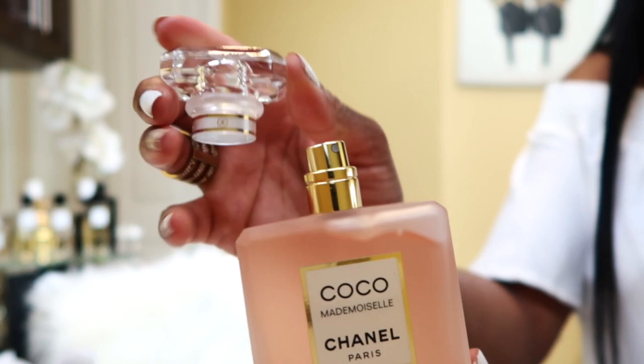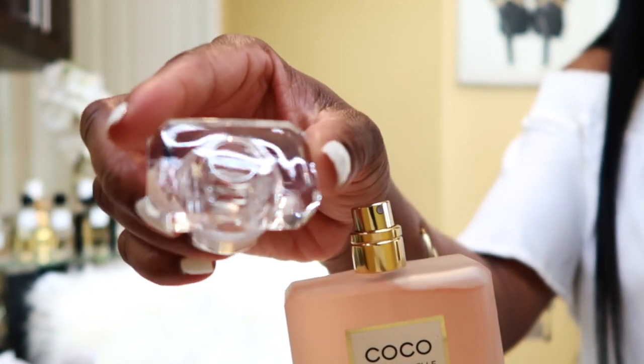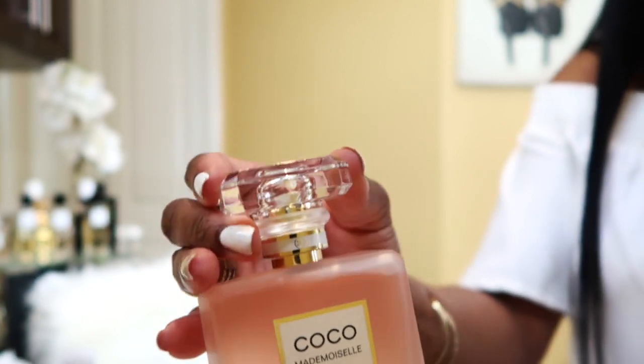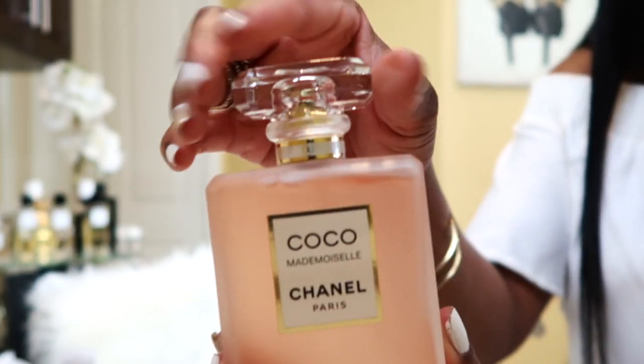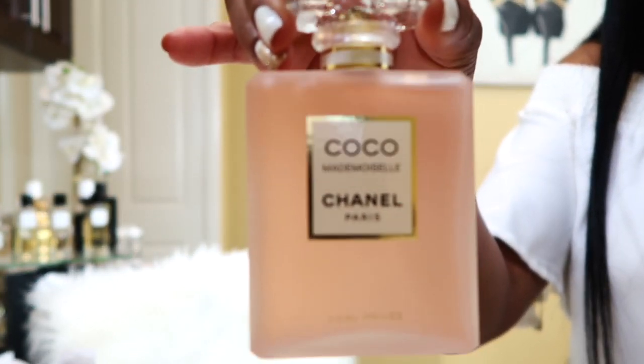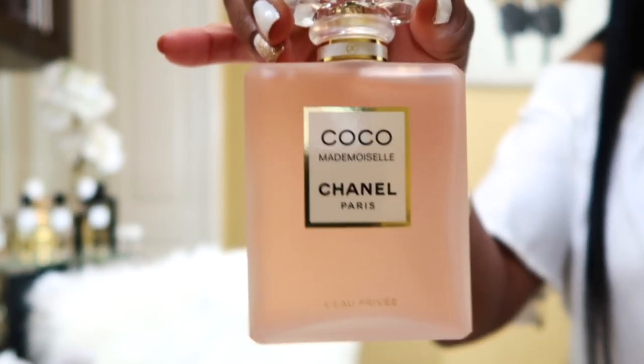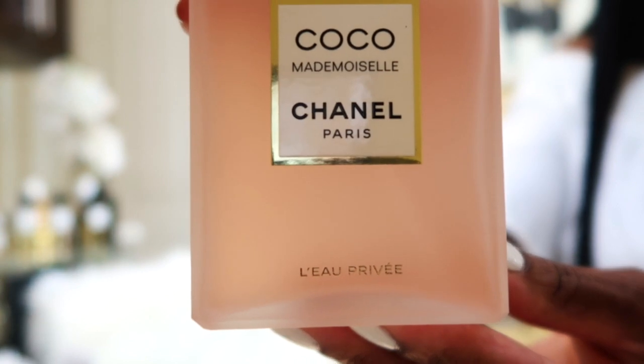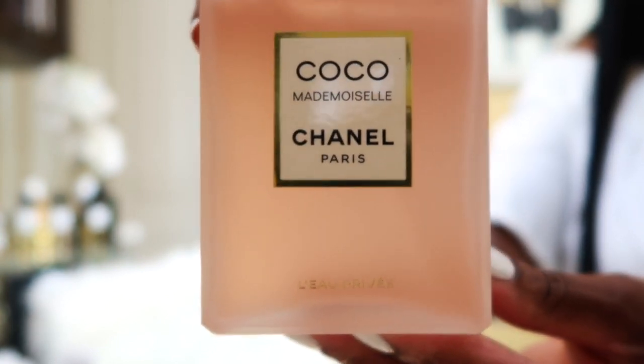This flanker looks a lot to me like all of the other Chanel flankers. This is a cap here. Gorgeous, gorgeous, gorgeous, and it just makes me happy. It clacks back on. It is heavily weighted. You can pick it up by the cap. The cap is very secure, and I really do like that about it. And then this is just what it says here, if you can see the name, Eau Privée.